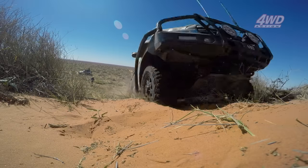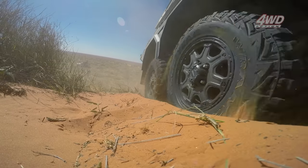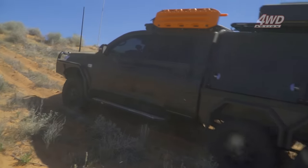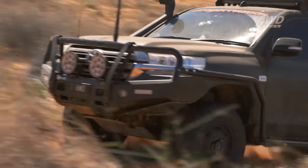Now for Brad in the six-wheeler. Go now, look at it go. I don't know. But he too is struggling to find the right amount of momentum. You just need a couple more wheels, Brad. You gotta keep in mind the weight of that big 6x6 is probably over 5 tonnes. Whoa, okay, now he's not holding back. Have a go of that.